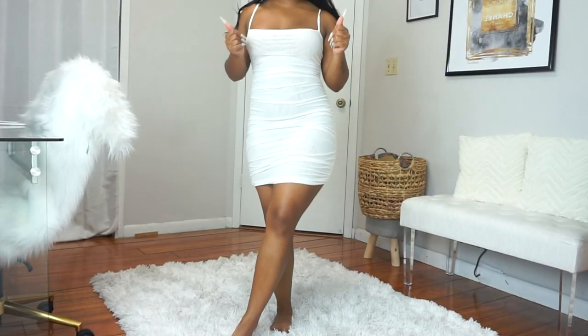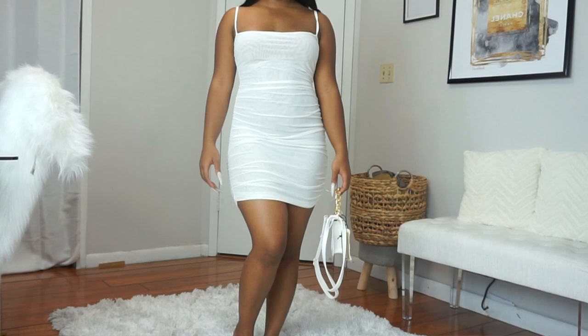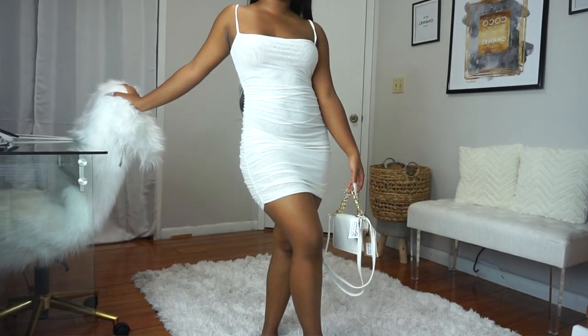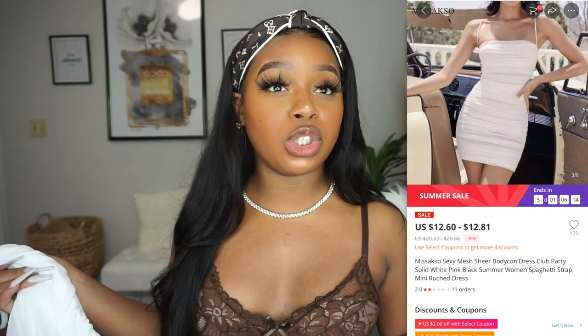This is a piece that I bought a long time ago. I actually forgot I even had it in my closet. I've never worn it, and that is this white type of mini ruched slinky dress. So if you do get this in white, just make sure that you guys have on some type of undergarment, because this is kind of see-through. It's kind of sheer.